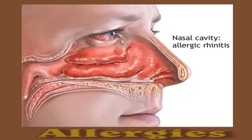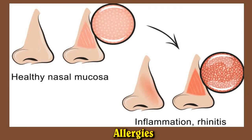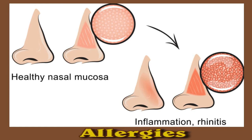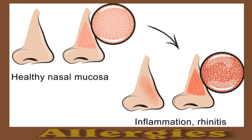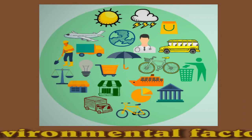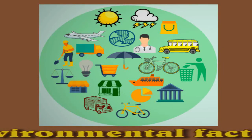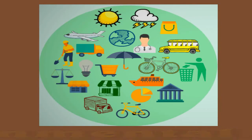Allergies. Allergic rhinitis causes similar symptoms to a cold, such as dry cough, sneezing, and runny nose. Some people with allergies may also develop a postnasal drip, which occurs due to excess mucus production. Environmental factors. Exposure to certain irritants such as smoke and other fumes can irritate the airway. This irritation can cause a cough with excess phlegm.